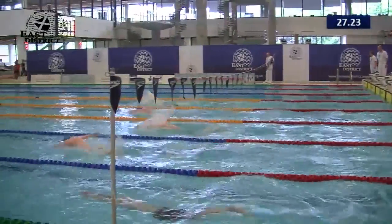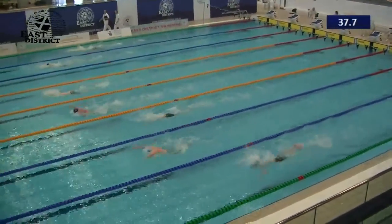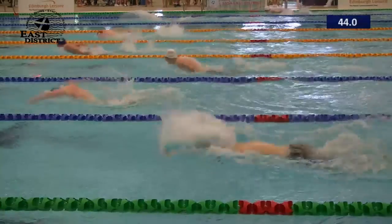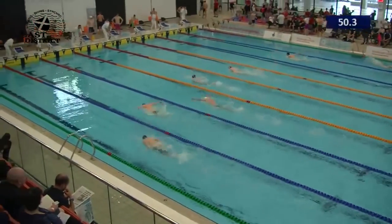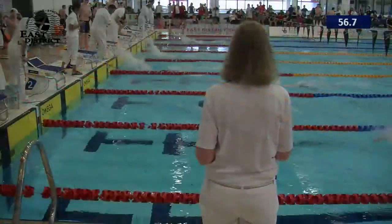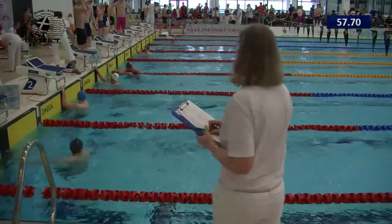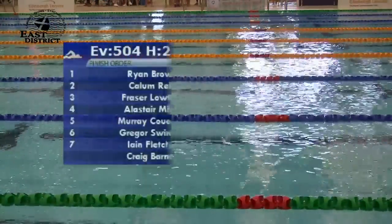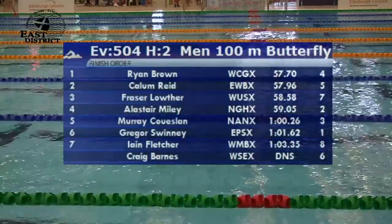So entry times in this 56 up to 100. 27.23 is the halfway split, so we should be on schedule to go under the minute here, you would think. So the winner in the 200 fly, Ryan Brown, up against Callum Reid. Here in the centre lanes, also going very nicely in 7 is Fraser Lowther. So he's up there, and lane 2 as well, Alistair Miley. But it does look like it is Ryan who is edging through into the lead. Let's see if he grabs it. Yes, he does. 57.70. So only a second or so outside his entry time. That was a pretty decent heat swim from Ryan. Second place, Callum Reid. Third, Fraser Lowther. So 4 swimmers there going under the minute. That's what we like to see.